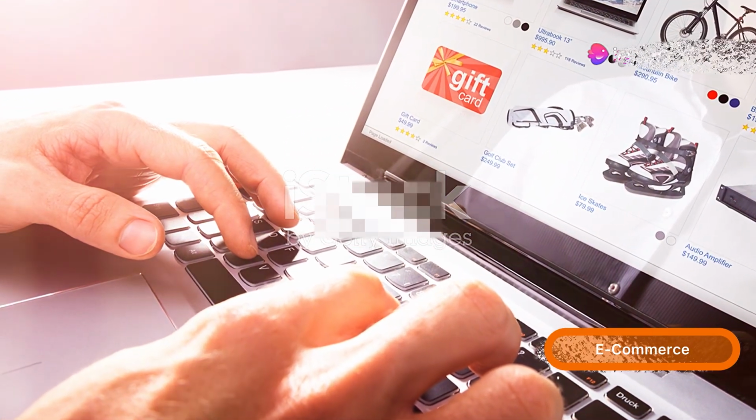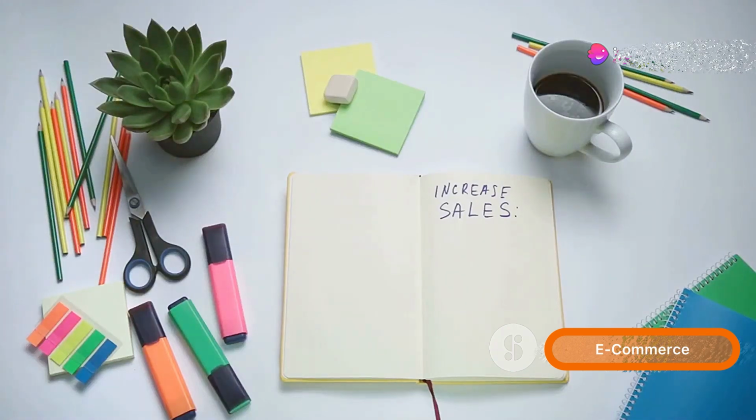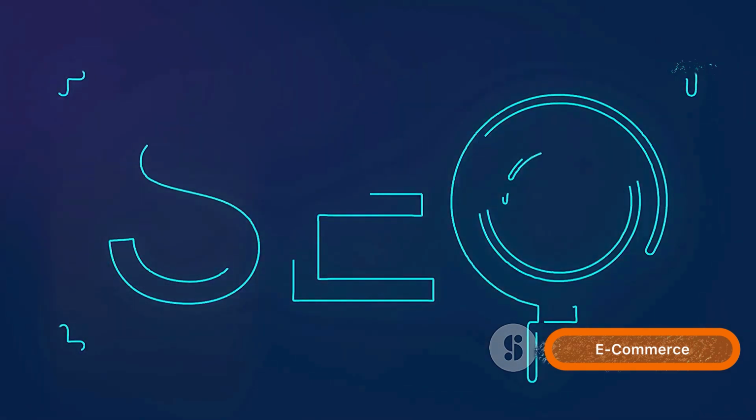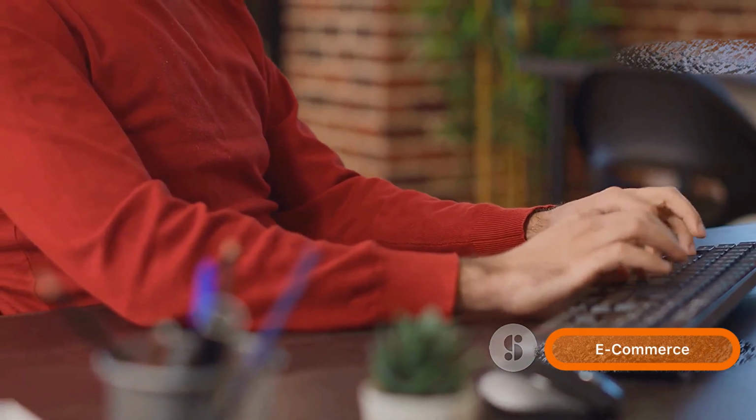Next, niche selection. This is crucial. Find a niche you're passionate about, but also one with demand. Use tools like Google Trends and check out competitors. This will help you identify gaps in the market.